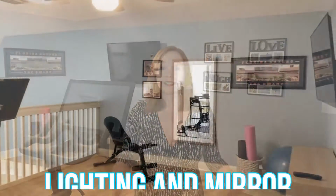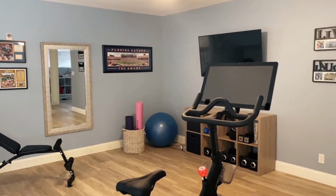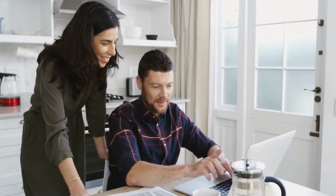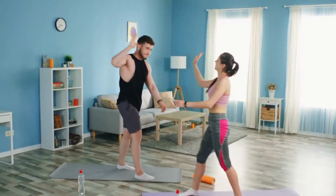And then the last piece was lighting and my mirror. I was able to get a fan with a light and a mirror so I can check form. This was a pretty easy conversion, and honestly, it's a space I use every day and I love it. I encourage you to look at what you need and where you can put that and create a space that you love too.